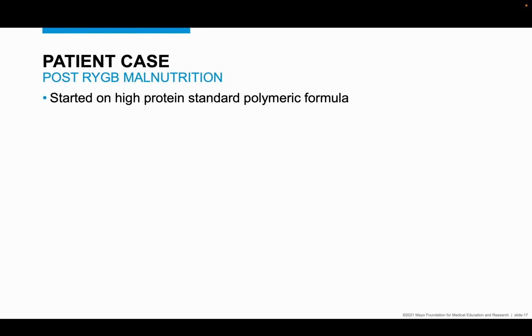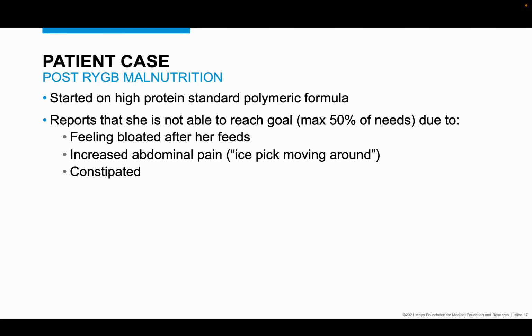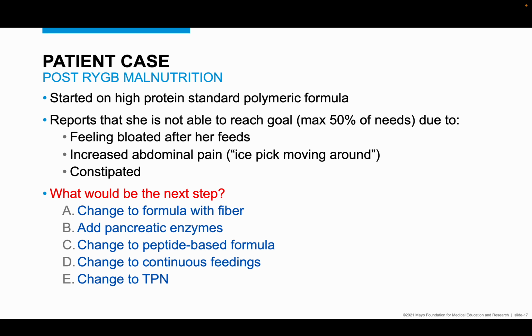So in our patient, we started on a high protein standard polymeric formula, but unfortunately she called pretty soon after starting and said she was only able to get to about half of what she needed. She started to feel bloated after her feeds, with increased abdominal pain. She described it as like an ice pick moving around. She was constipated as well.